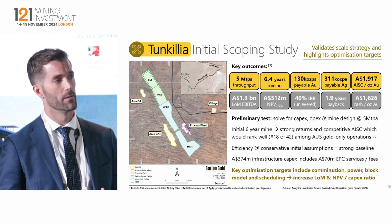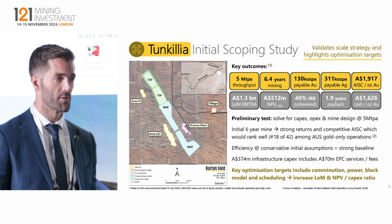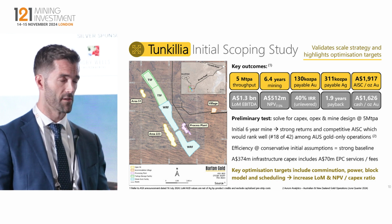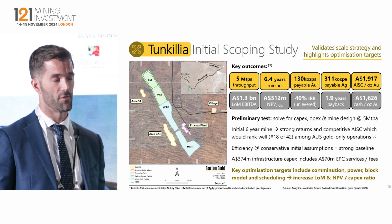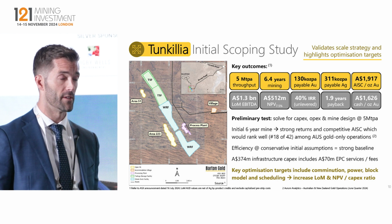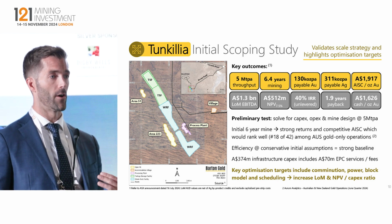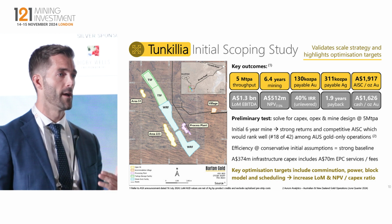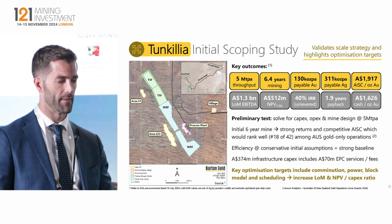And the way this came out was pretty attractive. So what this gave us was using about 60% of our resource. It gave us 6 years of operations at 130,000 ounces per annum at an all-in sustaining cost of just over $1,900 Australian per ounce, which is about $1,250 US per ounce. Now, that also drives an equity IRR of about 40% and a payback of 1.9 years, which goes back to the geometry that we were looking at there.